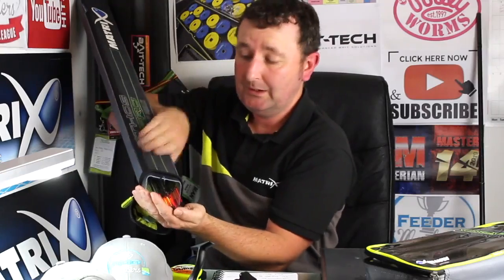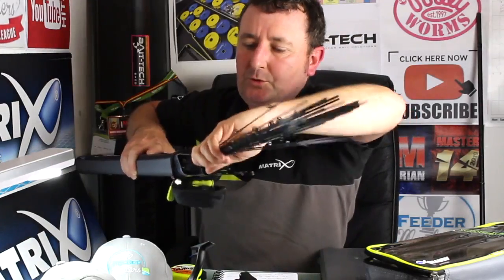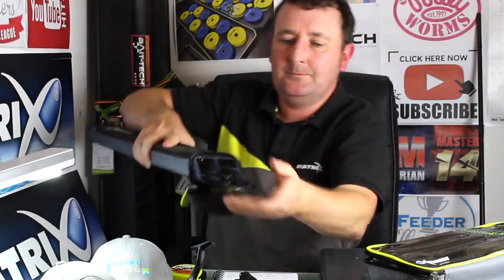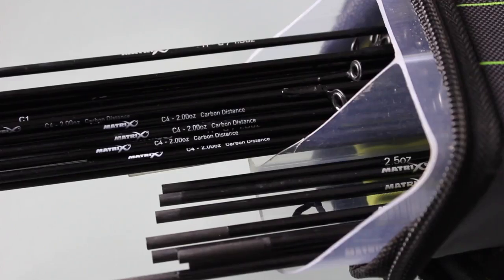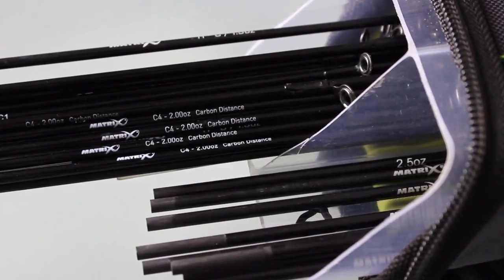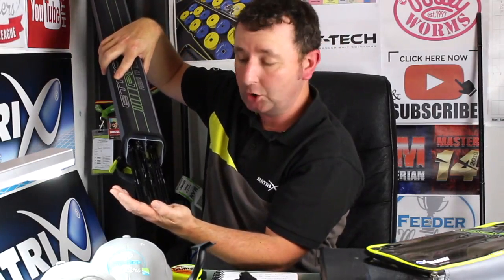So all I do, even though these are all Matrix tips, is reverse those tips. So all I do is put them in that way, so that then exposes all the printed labels that tell you exactly how strong each tip is. It doesn't matter what colour it is, you can quickly look at that, these are all marked up with the strength of the tip, and that makes it a lot quicker, a lot easier, and it just helps avoid mistakes.